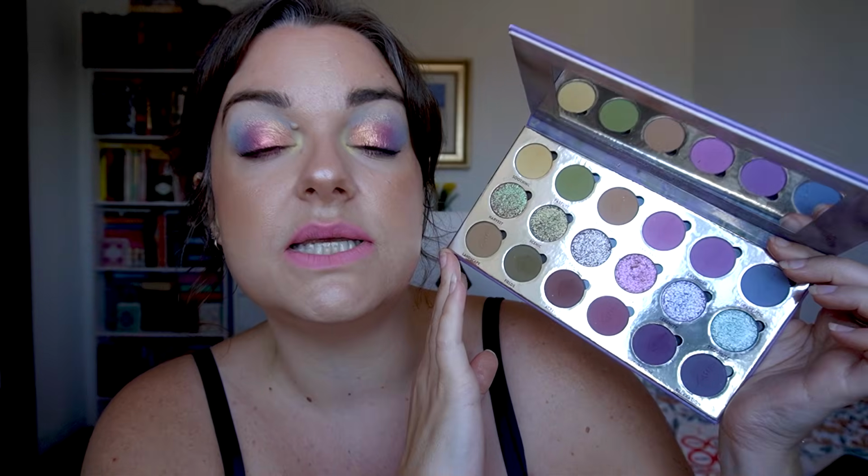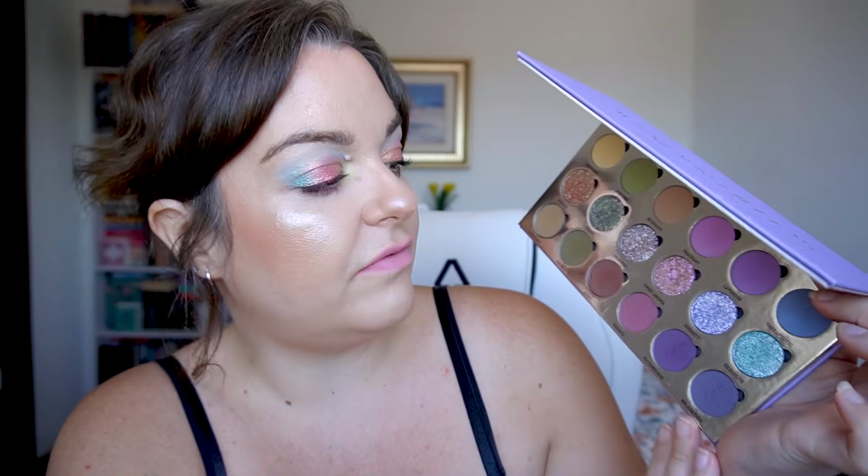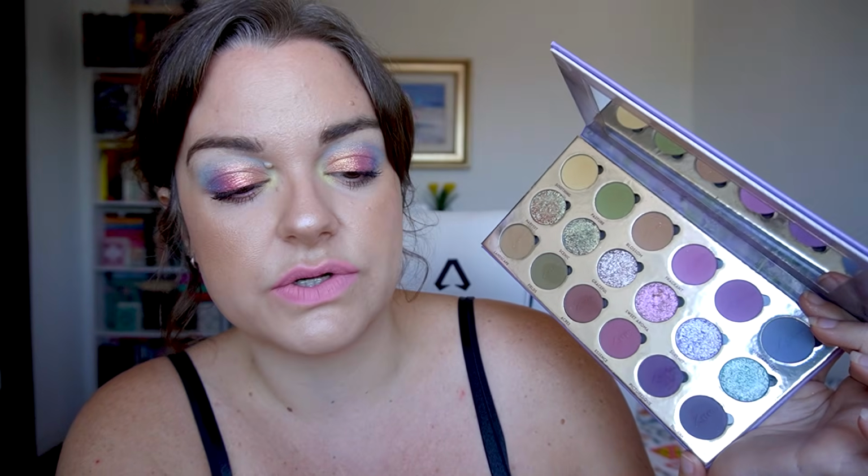But I think overall, the reason I really liked this palette was how muted the shades were, but ultimately I'm not sure I suit those muted shades. I think they might be a little too muted for me. Maybe I prefer something a little bit brighter and lighter, and I feel like they're a little too muted for my liking, and it was just quite hard to work with at first.